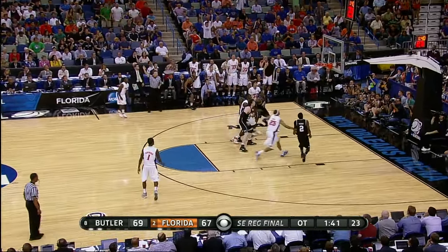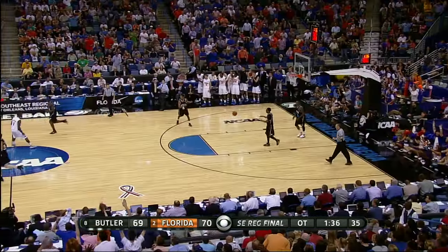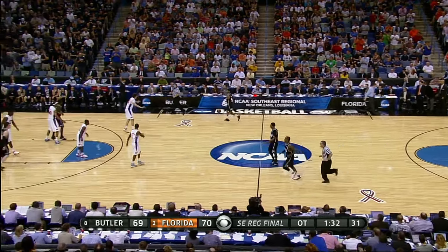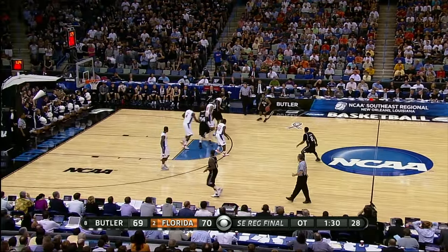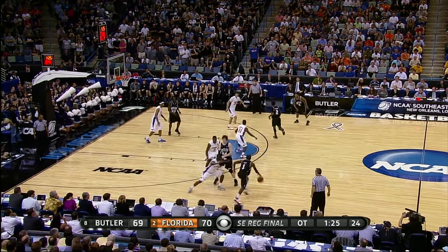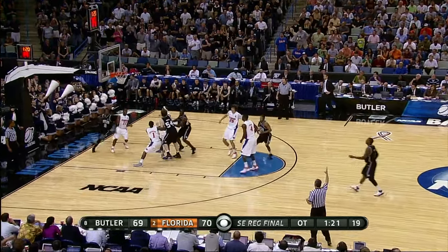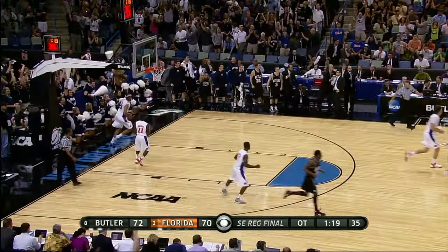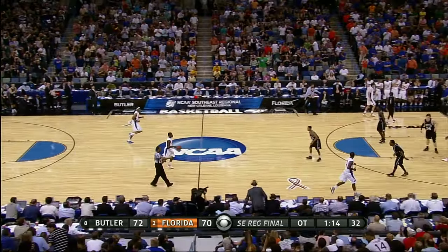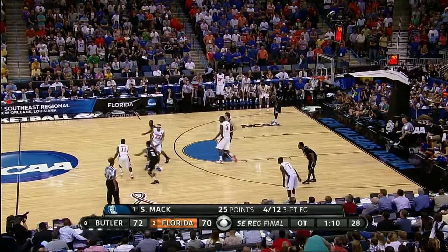Walker, three. Baby. Florida, 70-69. 1:32 to play in OT. And Florida's won 13 of their last 15. I think they know how to win, too. Now Mack up top. Texas. This is an old-fashioned shootout for a chance to move on to the Final Four.